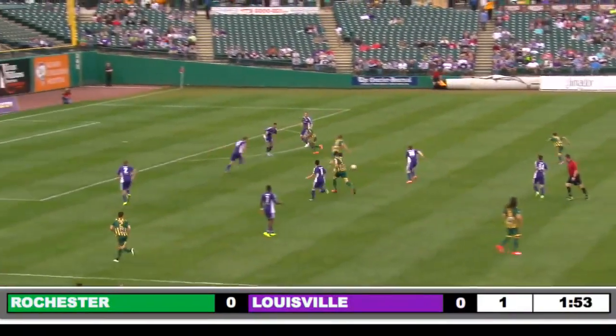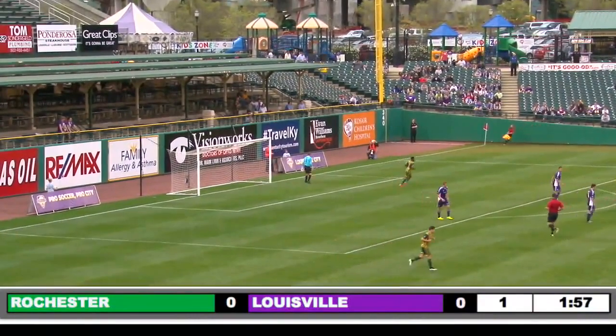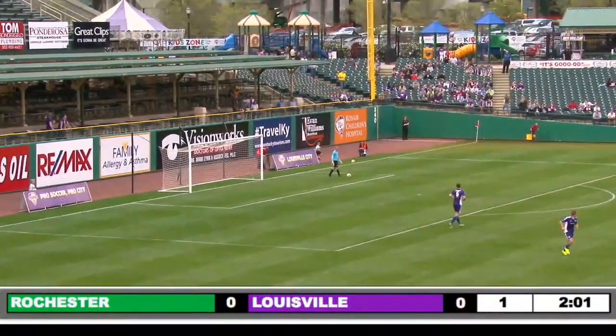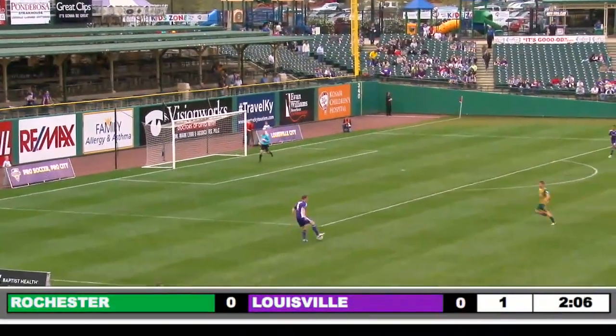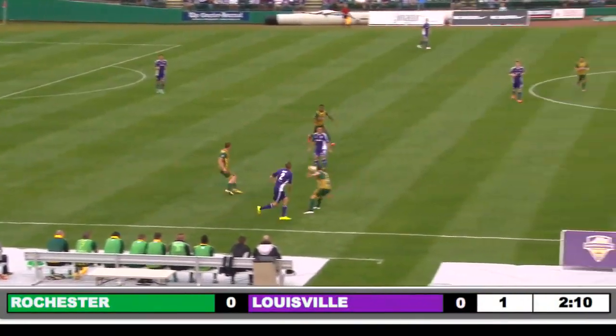Unfortunately, turned over to Rochester. Rochester with an opportunity, a shot, but that is just a bit outside. And it looks like Rochester's putting their foot to the pedal. Yeah, Rochester, certainly in these first couple of minutes, is putting a little bit of pressure on early here. And they're doing that again right here.